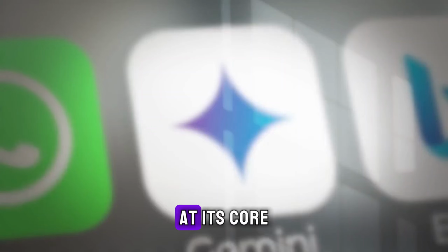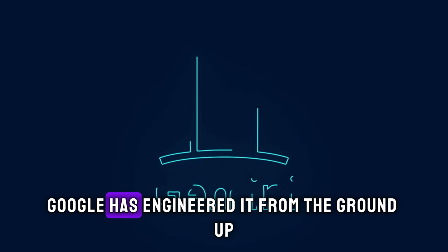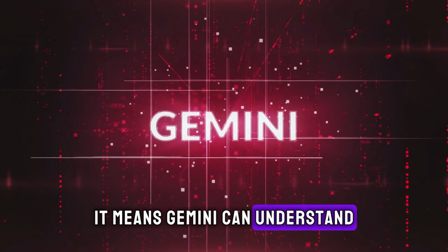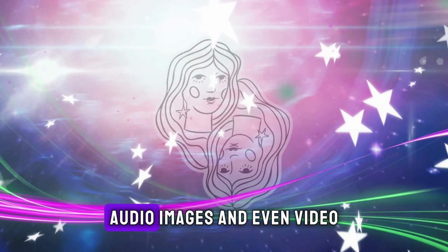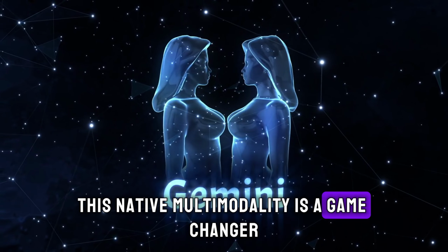What is Gemini? At its core, Gemini isn't just another large language model. Google has engineered it from the ground up to be multimodal. Now, what does that buzzword actually mean? It means Gemini can understand, operate on, and combine different types of information seamlessly. We're talking text, code, audio, images, and even video. Think about it. You can show it an image and ask complex questions about it, have it analyze a video, or even generate code based on a visual prompt. This native multimodality is a game changer.